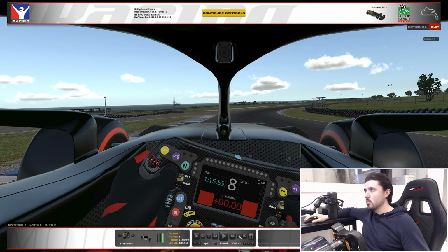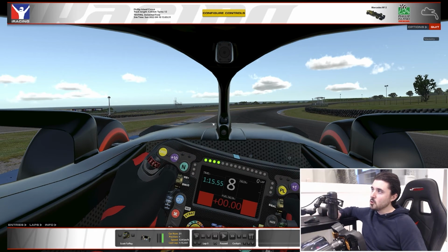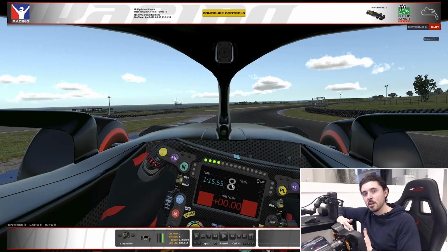Now, we want to be doing this, as you can see just there, just before we get to the end of the blue and white curb on the left hand side, because we do not want to be turning into the corner with DRS still open, because we don't have a lot of downforce. So we want to shut that DRS so that it activates that level of downforce that these cars provide, and we can stick it round this corner full throttle. So yeah, you want to be closing that DRS before you get to the end of the blue and white curb on the left hand side.